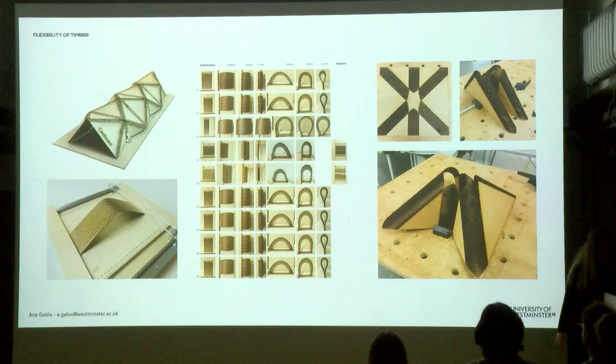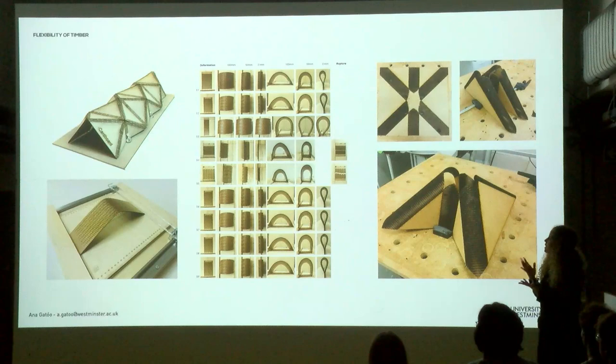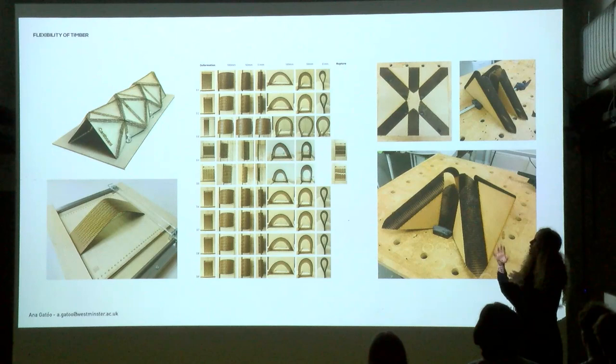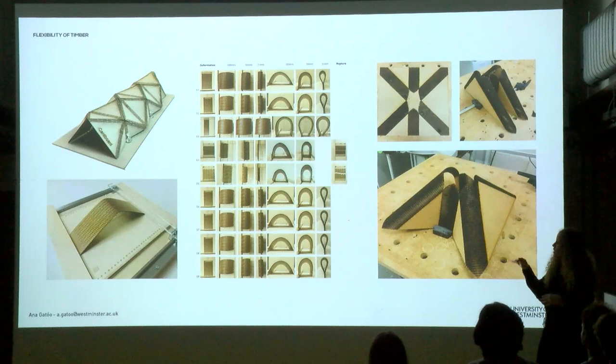And I started looking at the flexibility of timber. So how can you make timber flexible? And there is this way of making it flexible that it's called kerfing. And it's basically by cutting the timber, you turn rigid panels into flexible ones, no? So I looked at many different patterns and different parameters such as thickness, different materials, scales, and as I said, patterns.